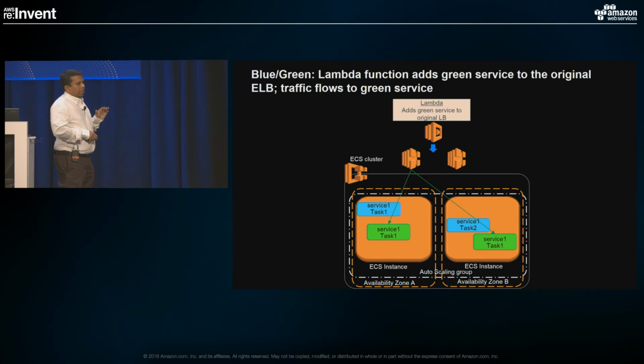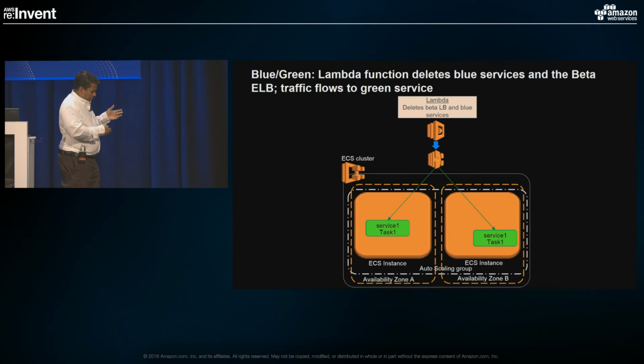Now the developer, the operations personnel, has to make a call. There may be Splunk reports or other things which tell you that something is going wrong or that you're good. Let's say you're on a happy path and you want to go ahead and move forward. In this case, we delete the blue service, which is a two-stage step: it stops, drains, and deletes it. Then we also delete the beta ALB. You can hang on to that if you want to test more services, because you don't have to create one beta ALB for each service.